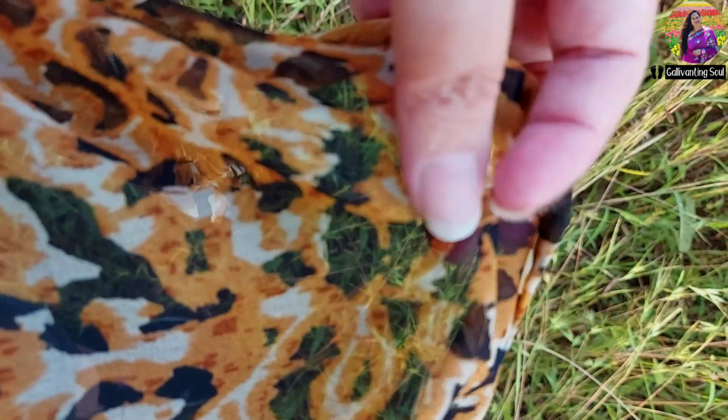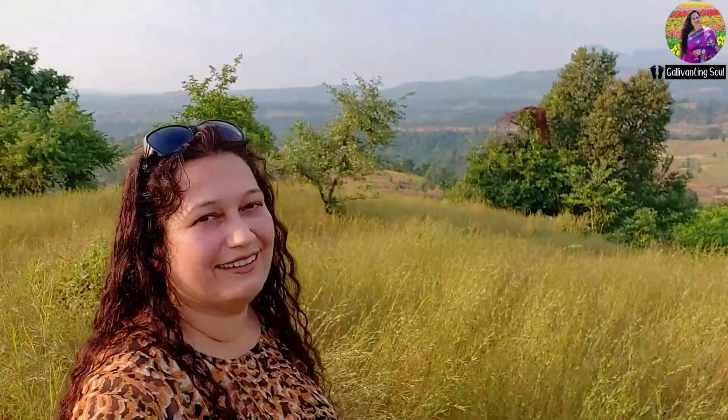Got some thorns that have clung onto my clothes. So I've reached almost the top. The final point is actually back there, but I'm running out of time and I would love to go, but the sun is already setting. So look at this, the views are so beautiful here. This is completely raw nature. Just loads of grass, which can make you feel a little itchy afterwards.